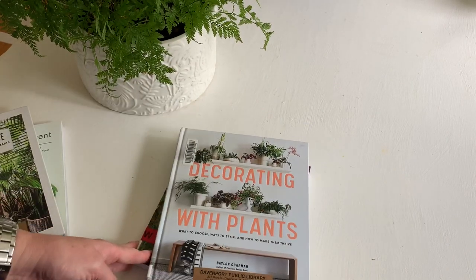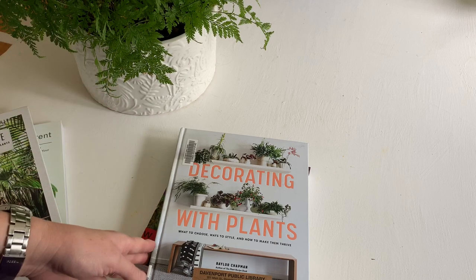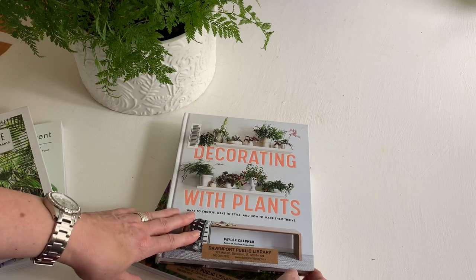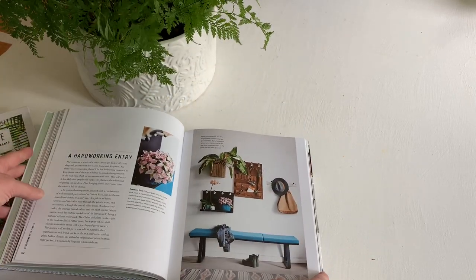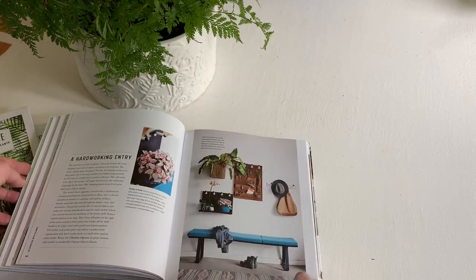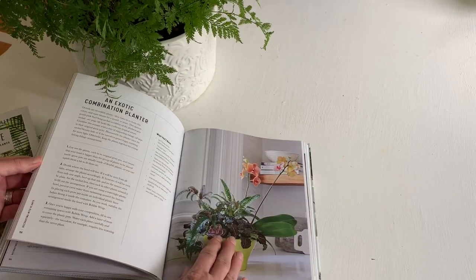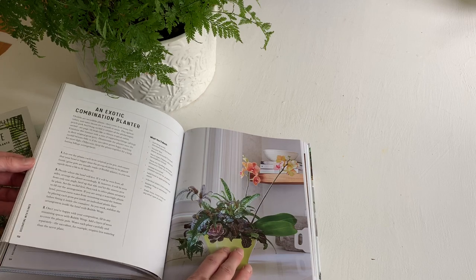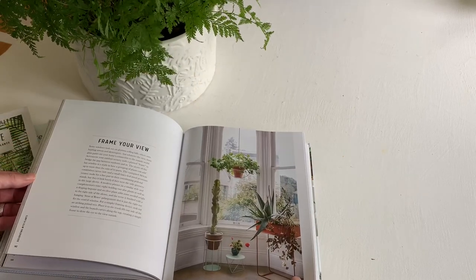This one will give you an excuse, if you need one, to get more houseplants, because it will show you some really great ideas on how to use them. Here's one in an entryway. Combining them into a container. You don't have to have just one kind of plant in a pot. You can combine them like this, make a really pretty centerpiece.